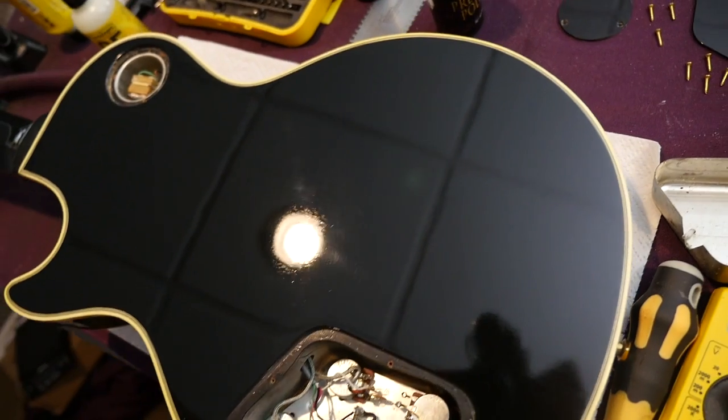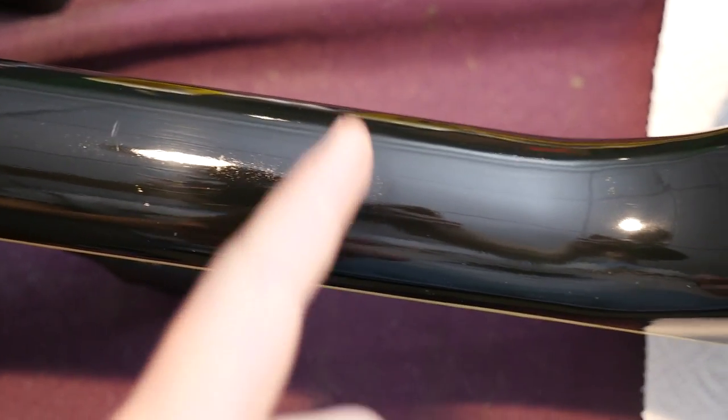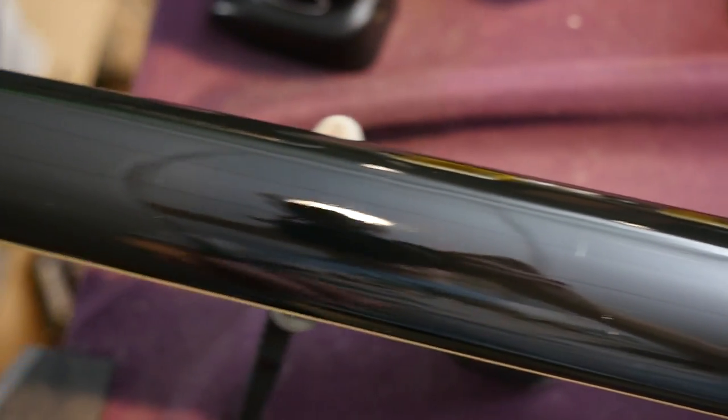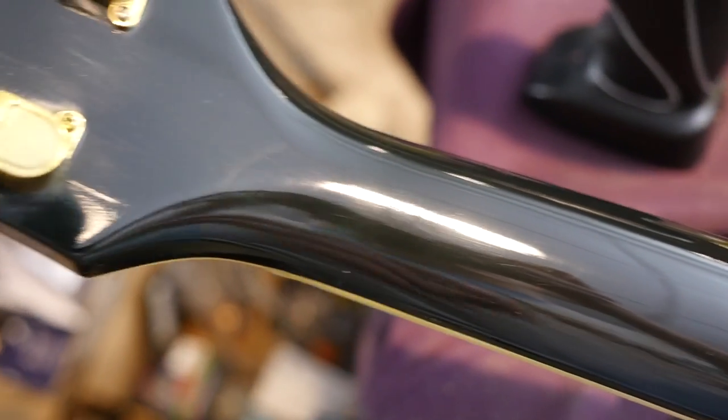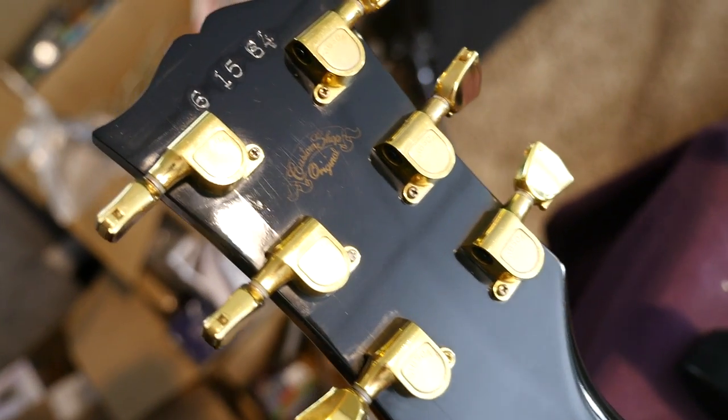But we just have a beautiful mahogany back here. Now the neck, it looks like maybe a strap was on it, or maybe that's an impression from the case. You also got some nicks and dings on the back of the neck here, but it is one-piece mahogany with two wings on the top. But here's where this guitar just gets really cool.